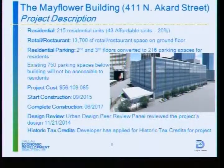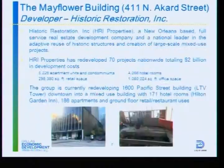They met with the Urban Design Peer Review Panel in October and found it to be something that they felt very good about. And the developer has applied for both federal and state historic tax credits.